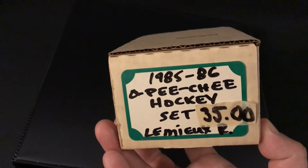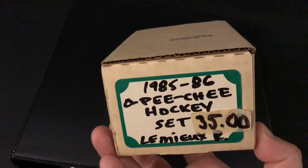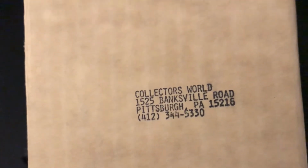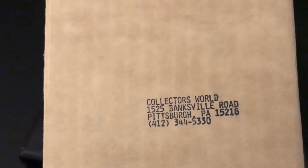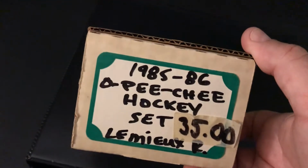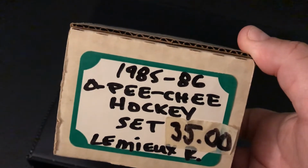So we found the set, and here's the original box for it, by the way. Can you believe this? We bought this for $35. My dad bought this. He regrets not buying more. You can see it was from an LCS here in Pittsburgh called Collector's World. This is Banksville Road. That's out in Mount Lebanon, which is a suburb south of the city where I grew up part of my life in. But you can see here is the set, $35, the original box. So it's sitting in there in just prime mint condition.